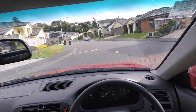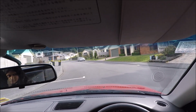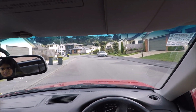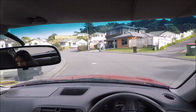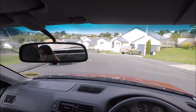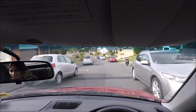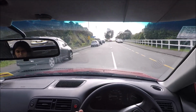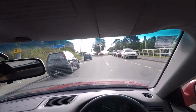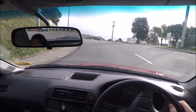Alrighty, here we go in the almighty 1997 Civic 1.6 automatic, also known as quite possibly the slowest car in the whole entire universe. But let's see how she goes. She feels a little old, shall we say, right from the off. It is an old car as of today. It is 22 years old, and she's got not a lot of power, but it does accelerate up to 50. That was full throttle, just about.